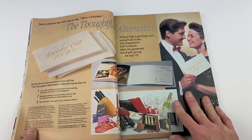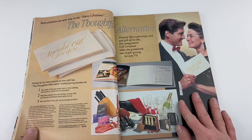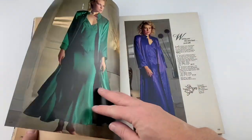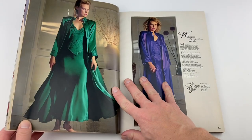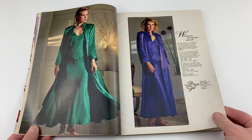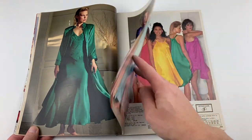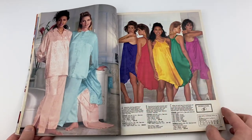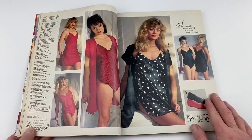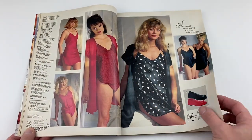The thoughtful alternative, almost like a greeting card and gift all at once. Gift certificate. Whoa. Yeah, look at these. Oh. It's like a superhero. Like she's Batman or something. Very nice. Oh, yeah.